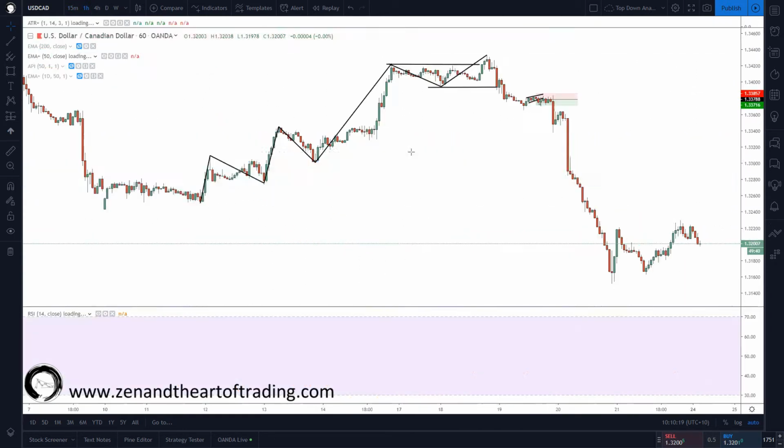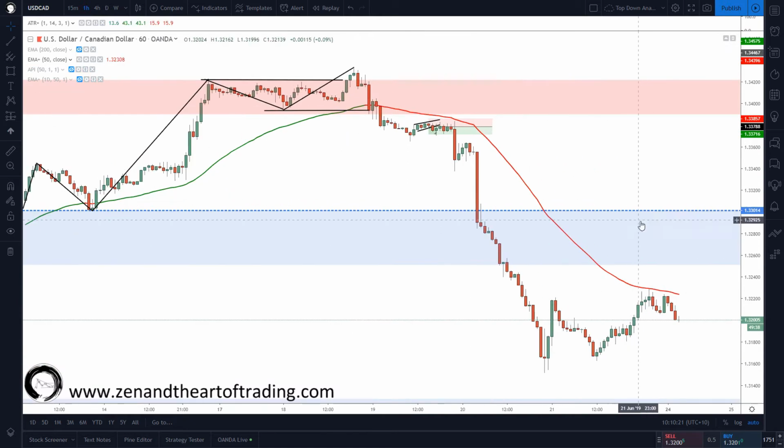I'm actually in a trade right now. I'm in a short trade after this bearish engulfing candle on Friday. The market opened on Monday this morning and struggled up here again. So I'm short from down here at the close of this candle. Target down at this little cluster here. So we'll see how this plays out.